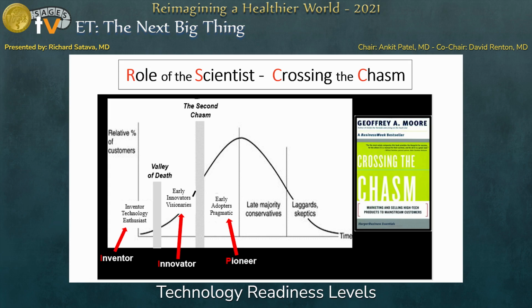So the role of the researcher, the scientist, is to get from being an inventor and be in contact with other people, such as the innovator or the pioneer. The innovator is the one that you find while you're developing your project, and he says, this is a great idea, I'll work together with you, and maybe we'll have some research together, because they can bring the clinical acumen.